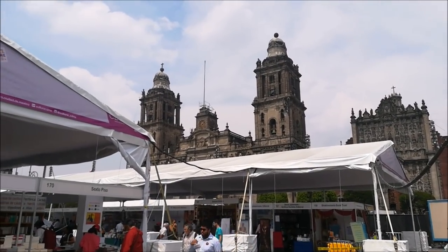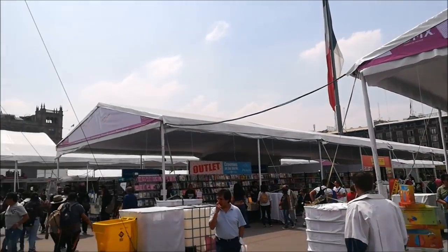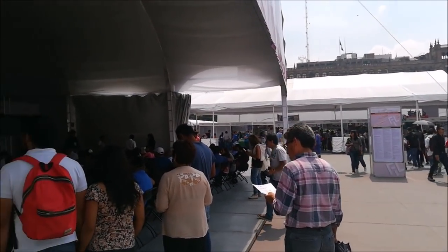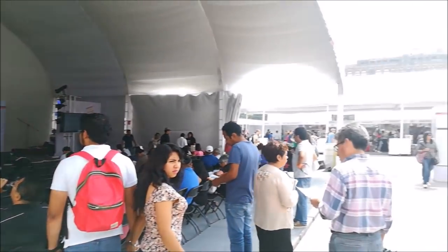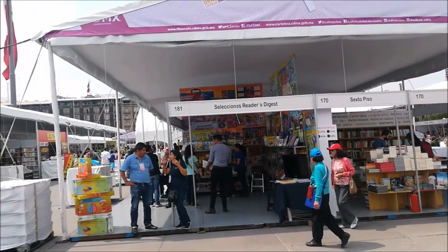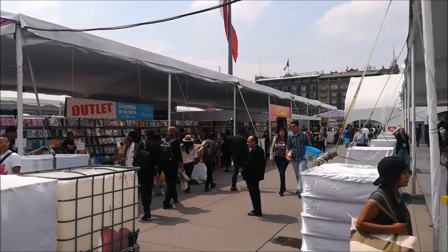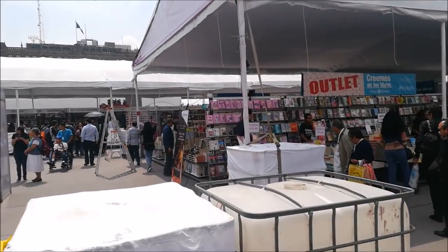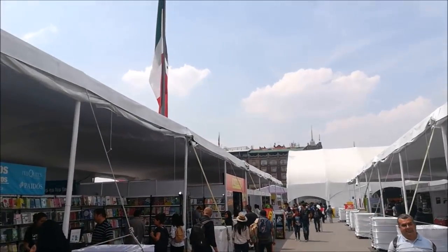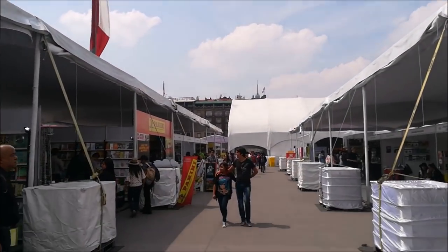So now we are at the Constitution Square, which now I understood what is happening here. The square transformed into a book workshop, book market. I think they do a lot of different activities and things here on this square, because otherwise it's just a boring flat square. It's quite a big space in the middle of the city. So if you speak Spanish, you might enjoy this place, you might get something.